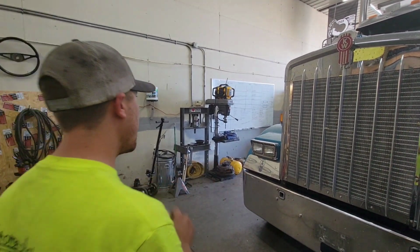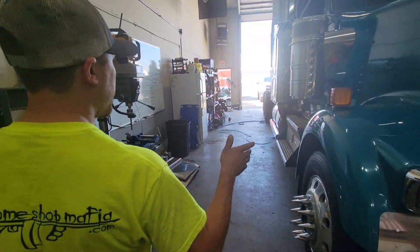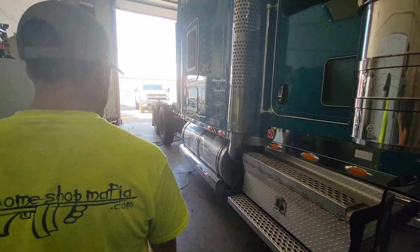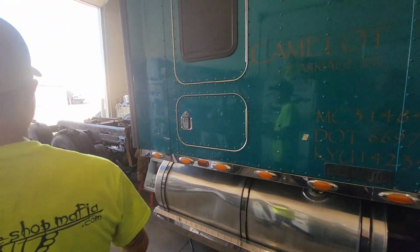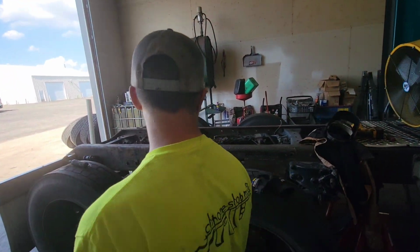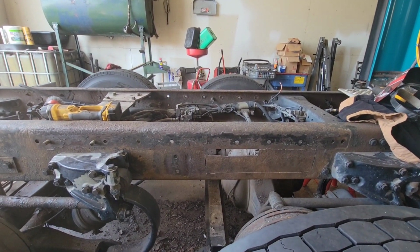So one thing with this truck is I was aware when I bought it, we discussed it. Beautiful truck. Everything is pretty top notch on it as far as structurally underneath the sleeper, but it had some cancer. So we're going to talk about the cancer. Underneath the fifth wheel, you can already see that some sections have been cut out and we're kind of in the middle of it.